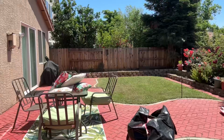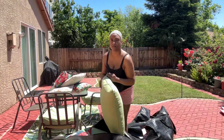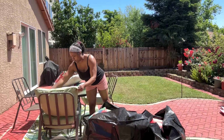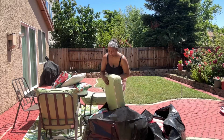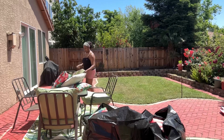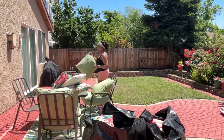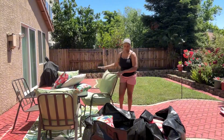So I keep the cushions in these huge, they're called moving bags, that I ordered off of Amazon. I ordered these for the cushions, and also I wanted to see about keeping my throw pillows in these bags and then just stacking them in the closet. But the patio cushions, I would keep on the shelf in the garage. So I decided against keeping the throw pillows in these bags, but they worked perfect for the patio cushions.